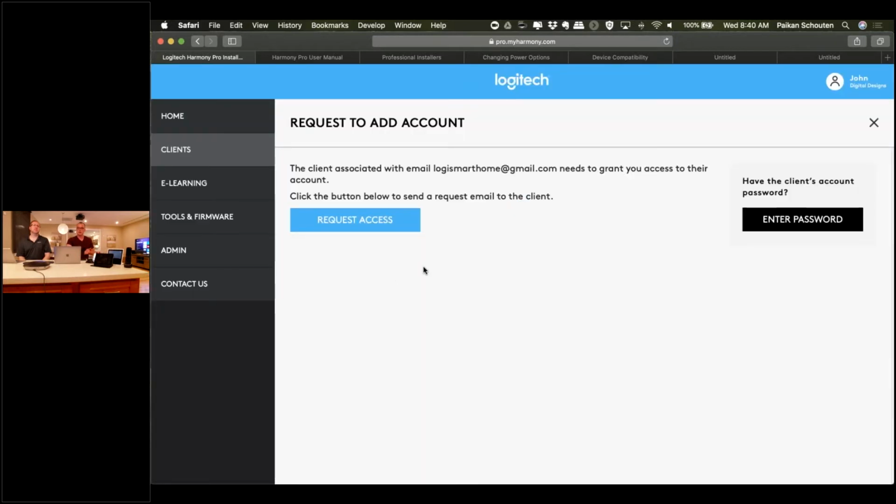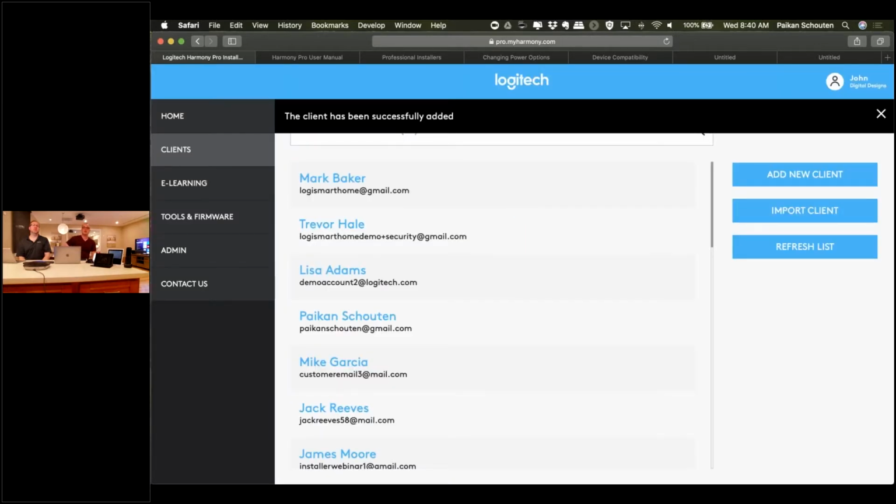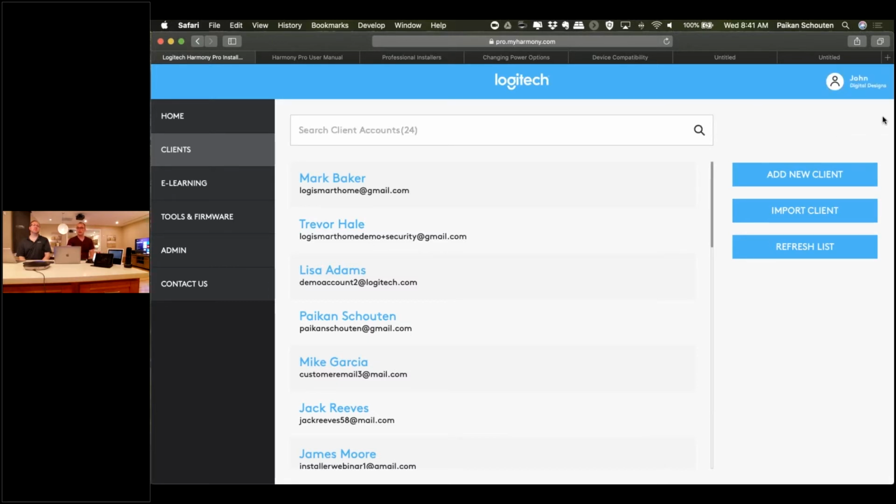So we import the client, and as you can see here, this is where you can send a request. Again, between you and your client, maybe this was just an AV only setup with no door locks, and the client decided to give you the password, or somehow you had it prior. There is an alternative way of adding it through a password as well. Again, we don't encourage that, but that's between you and your clients. But again, the request access is just as easy. So as you can see, the client has now been added.